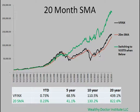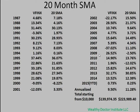Getting out one month, getting back in another month can have devastating consequences. Back here in September of 2011, we did have one of these whipsaws. This is one reason why frequent traders tend to lag the markets. There are these whipsaws that drag down performance. And here's that same data in chart form.